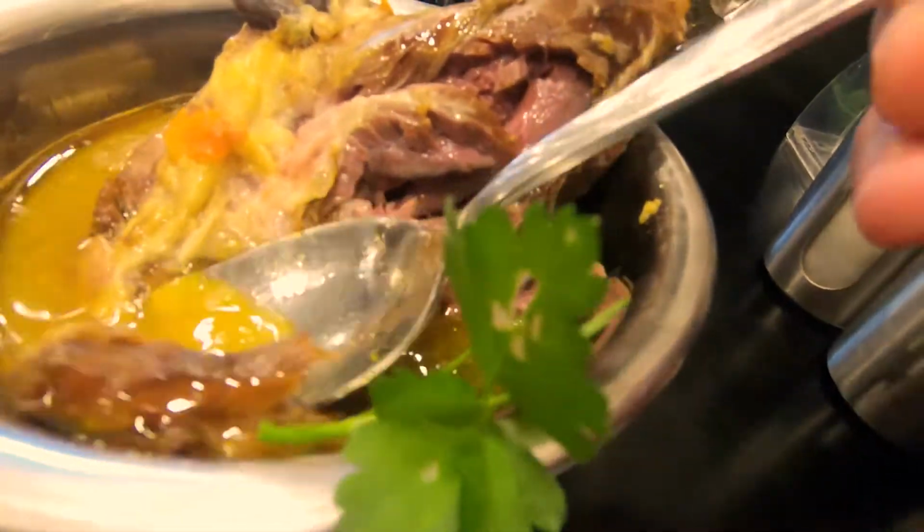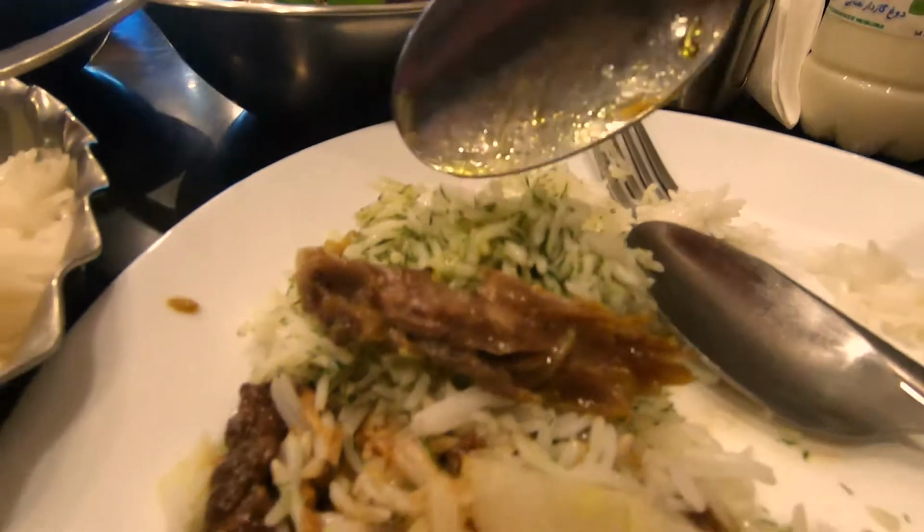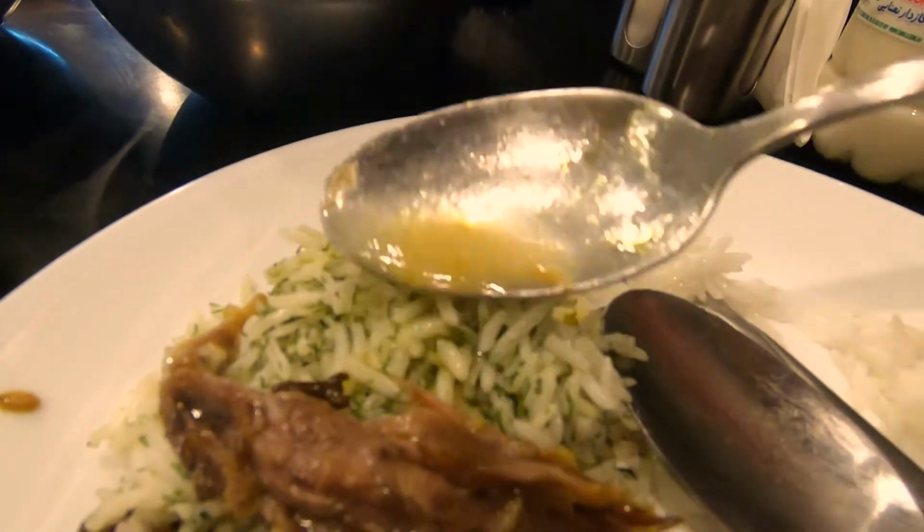Let's take this chunk of meat. A bit of that sauce. Yeah. Check that meat out. Look how juicy it is. Look at that. Ridiculously juicy. And we're gonna give that rice some coating with that sauce.